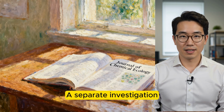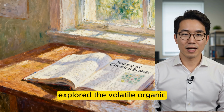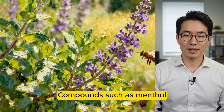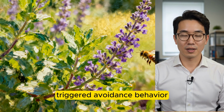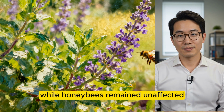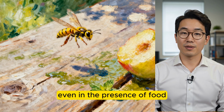A separate investigation, published in the Journal of Chemical Ecology in 2015, explored the volatile organic compounds emitted by mint family plants. Compounds such as menthol, polygony, and nepentolactone, abundant in catmint and spearmint, triggered avoidance behavior in yellow jacket wasps, while honeybees remained unaffected. Wasps actively shunned surfaces treated with these chemicals, even in the presence of food.